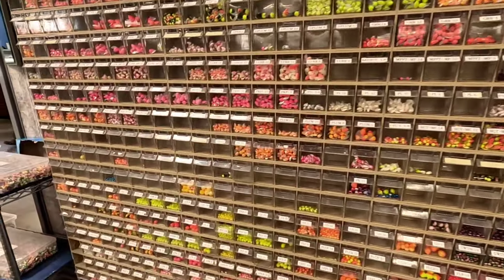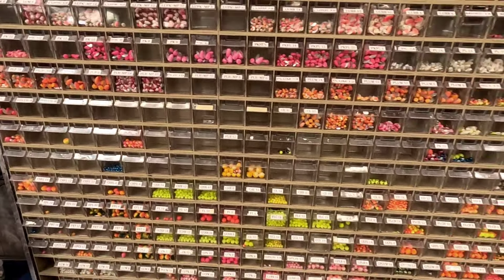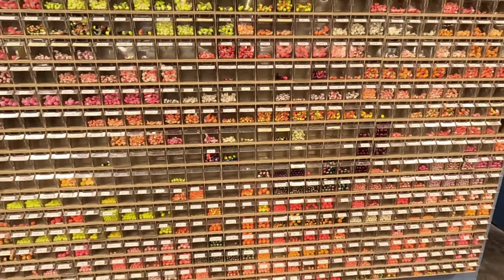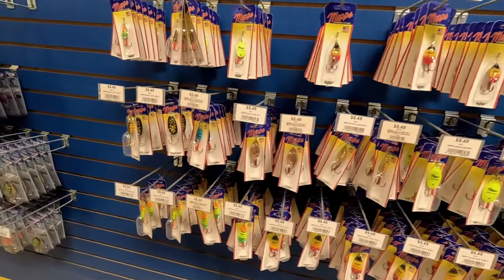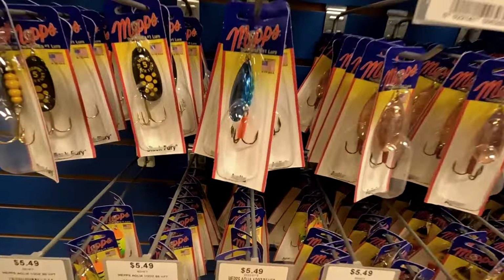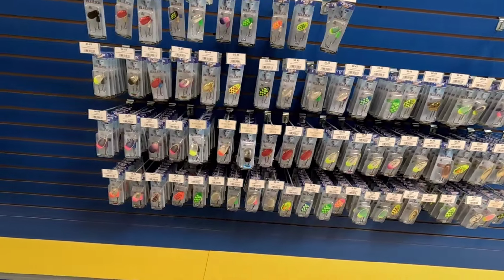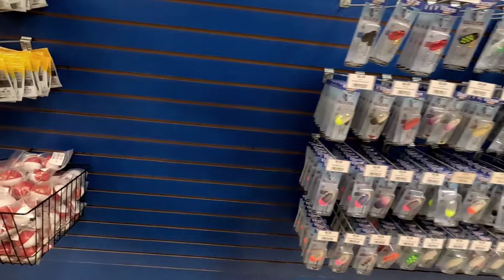Look at this selection of just corks and floaters here. Absolutely amazing. Every size that you could want. Wow. All the lures you could ever want right here. Problem is, these all get stuck on the rocks. It's like 2 casts and you're done. That's the end of that lure. So you really need to do a different kind.